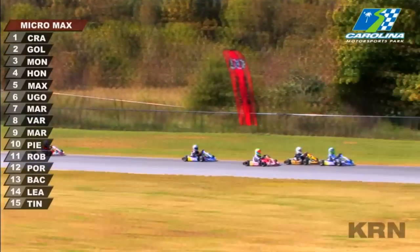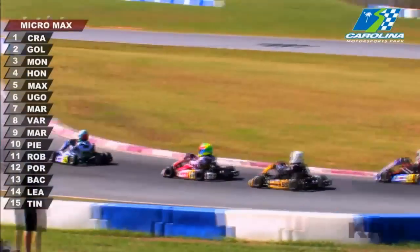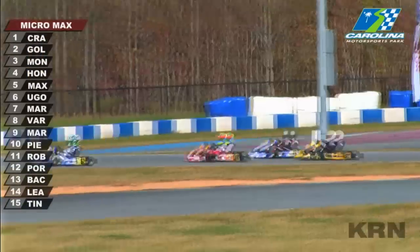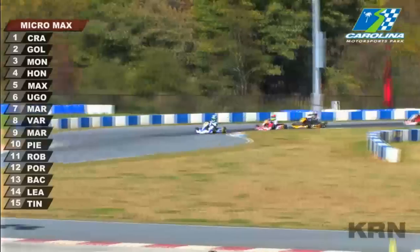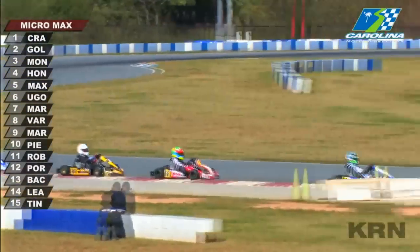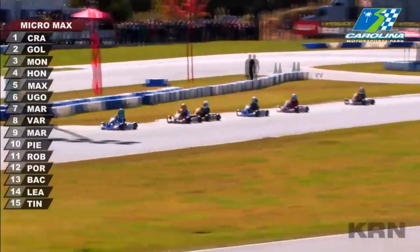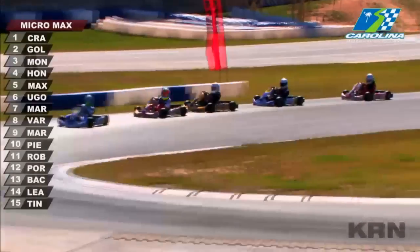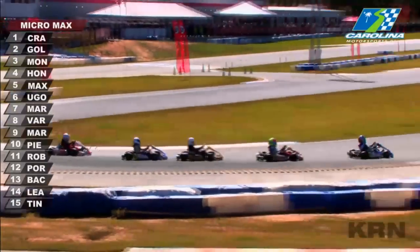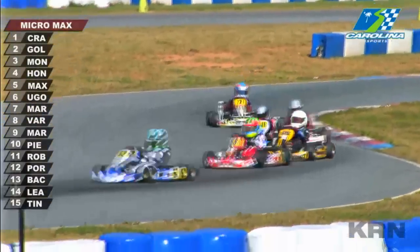We're into the main event, and this is the first of 7. Here comes Montoya to the inside. Book it. Montoya to second as he gets by Reese Gold. Honeyman trying on the outside over to turn 5. First pass for Ugochukwu. He's now into 5th, able to get by Tyler Maxon.